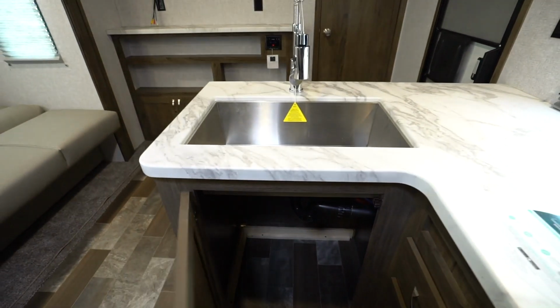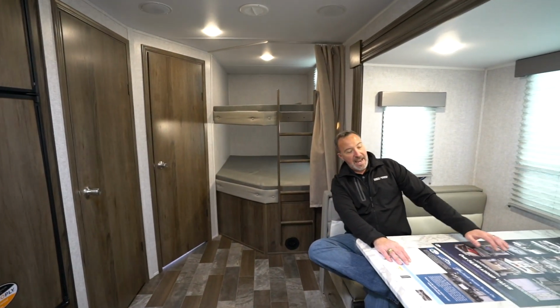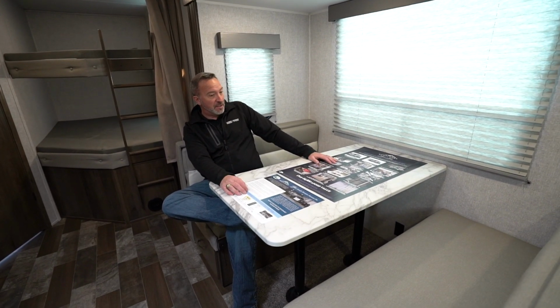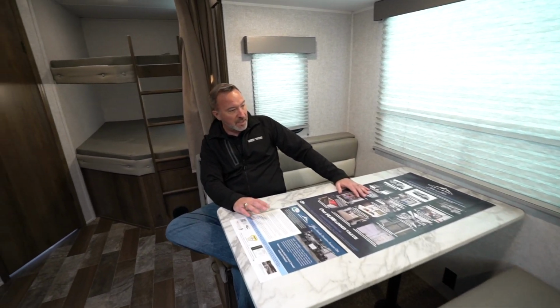And when you get done making that delicious camp cooked meal and you say, honey, bring the children around for supper, you got plenty of space in this 48-inch dinette. Look at the room that we have here. Now this reduces down into a sleeper, can easily fit 2 adults on here. But this is your reconnection space.